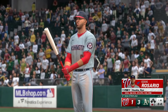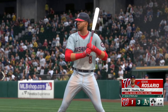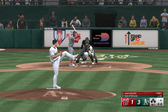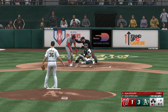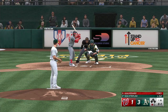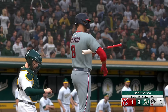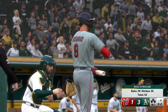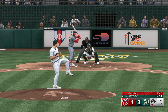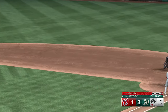Good execution. Now the left fielder, Eddie Rosario. A double and a run scored his first time up. Swings through that one for strike one. 0-1. The Athletics leading by two, top half of inning number four. Up the middle, Hernandez tosses to first.